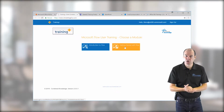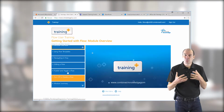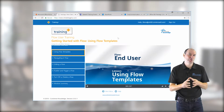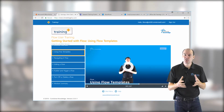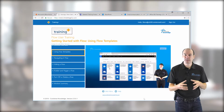If I go into one of the Flow modules, you can see that we've got several lessons within the Flow module that enables a user to get structured learning, but a piece at a time. So these are not simple 45-second kind of how-to steps. This is proper training delivered by a trainer to make a user understand how to use the product. So it's not just how to, it's conceptual, why, and how you would make the most of it.